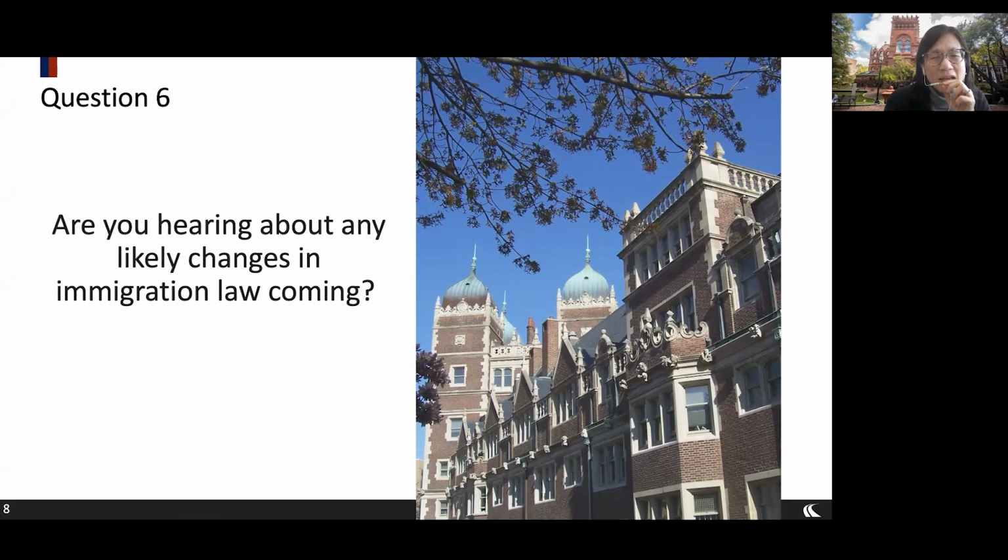Another thing is the 5-month rule. The 5-month rule in the past, before the pandemic, means that students with F1 visa can only stay outside of the United States for less than 5 months. If your time outside of the United States exceeds 5 months, then your status will be terminated. That's before the pandemic. But during the pandemic, a lot of students traveled and a lot of virtual learning happened. So this 5-month rule is temporarily suspended.